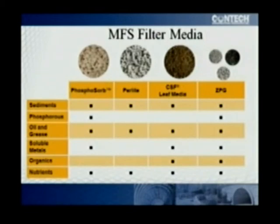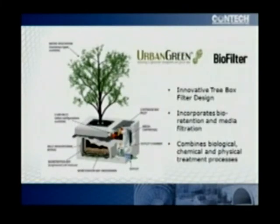Those media can be combined together to remove a wider array of pollutants of concern. And those are dictated by your site-specific needs. And the biofilter is another product that we have available, and it incorporates not only biofiltration through the root of the tree and the root box of the tree, but also can incorporate filter cartridges if you want.